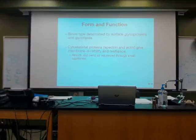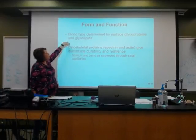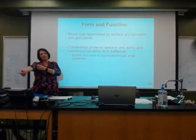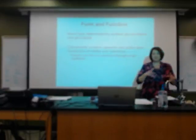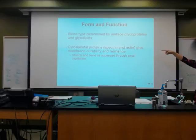All right, so when we talk about form, function, and so forth, blood type. How many of you know your blood type? Yeah, I don't either. Okay, it's going to be determined by, on the surface of that red blood cell, some glycoproteins, the sugar proteins, and the glycolipids, the little sugar chain extending from the phospholipids of the red blood cell.